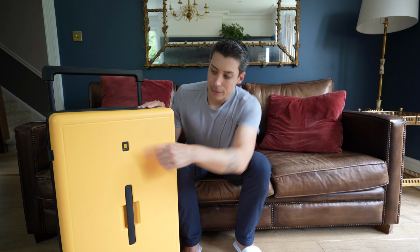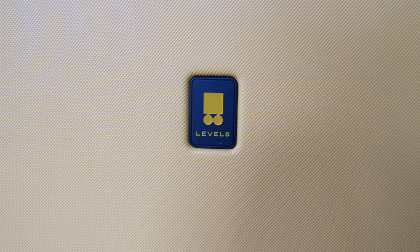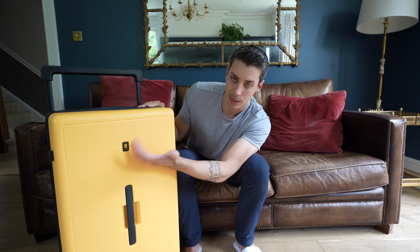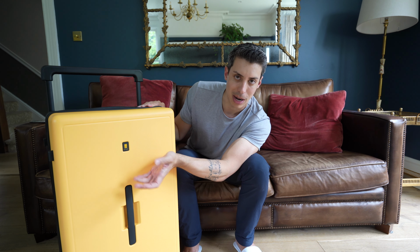Just some random stuff, the branding. I don't really care about logos or labels, but I do have to say I really like this logo. It's got a nice aesthetic. There's not much more to it. It's not very obtrusive. It's not too big. Same with the Away. That's one of the reasons I like the Away. It's just very subtle and, in my opinion, pretty.